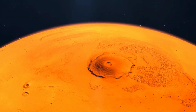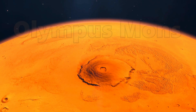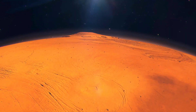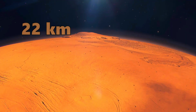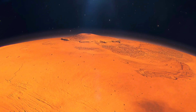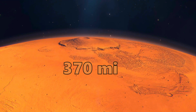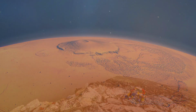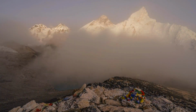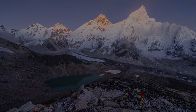Mars is also home to the largest volcano in the solar system. This giant is called Olympus Mons, and it stands at a staggering height of 22 kilometers, or 13.6 miles. Its base measures around 600 kilometers in diameter. That's 370 miles. By comparison, this makes Olympus Mons about 2.5 times the height of Mount Everest, the tallest mountain here on Earth.